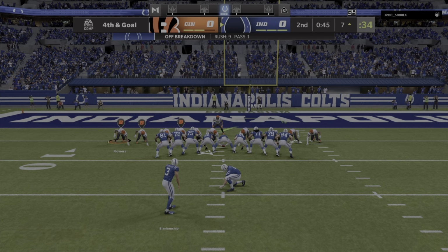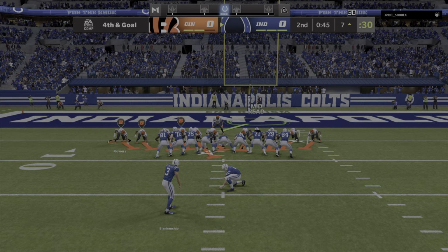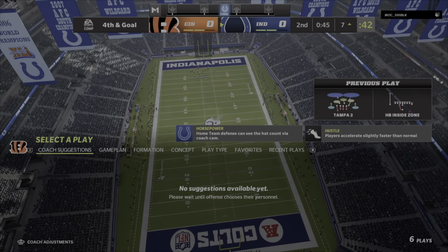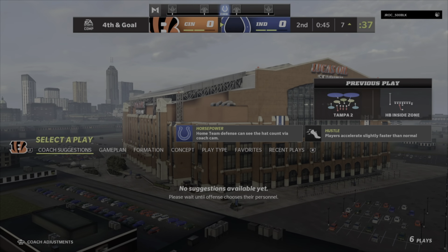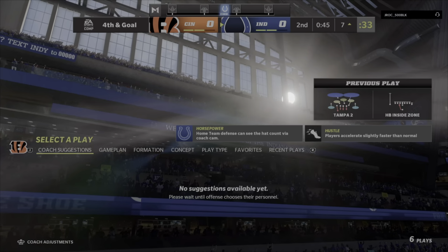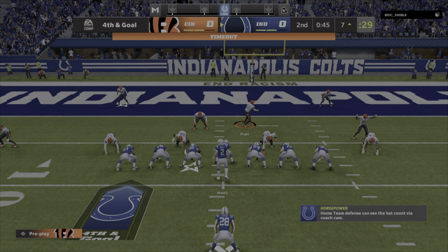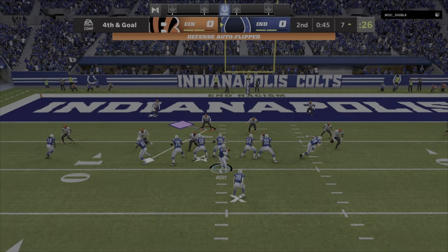Rodrigo Blankenship for the Colts field goal. From the left hash, should be a fairly easy one here. The Colts going to use the first of their timeouts, as the clock will stop with 45 seconds to go in the first half. The offense stays out there. A big challenge here from this far back, but they're going for it on 4th and goal.